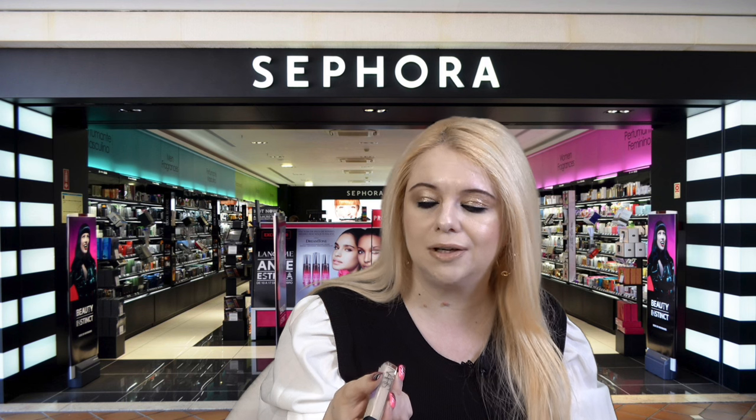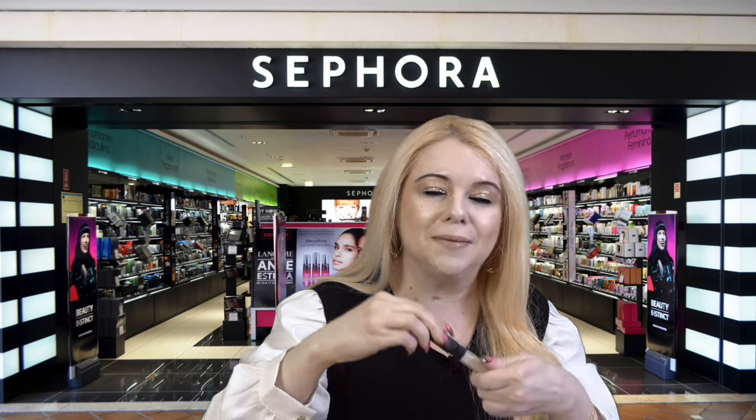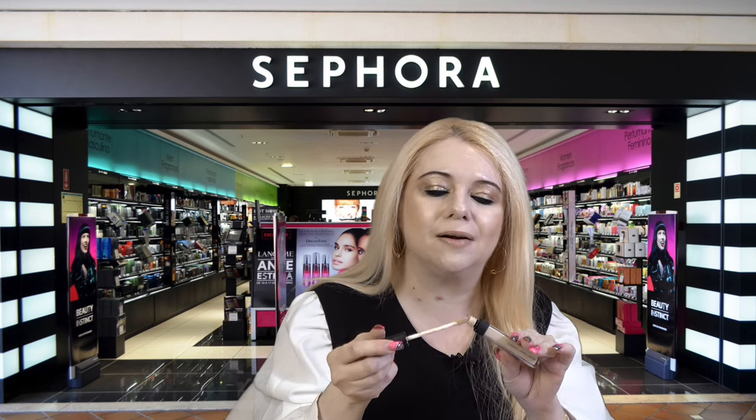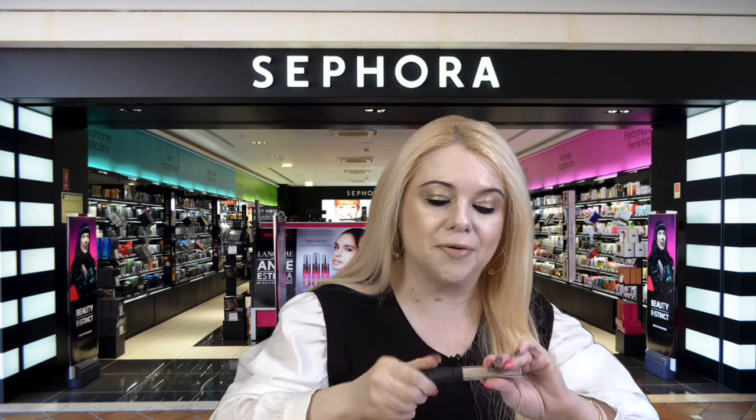So for concealers, I love this NARS concealer. This one I have repurchased for years and years. I have mine in the lightest shade. It's the light one, and I absolutely love it. I need to repurchase mine because I'm almost completely out of it. I'm still able to scrub the sides, but it's almost out. So I have to get another one of these, but I absolutely love this one.